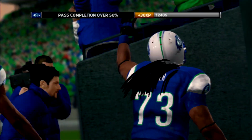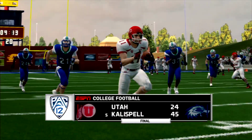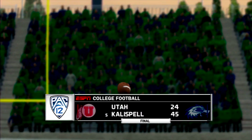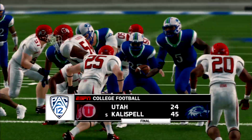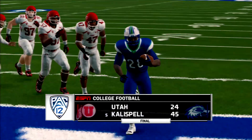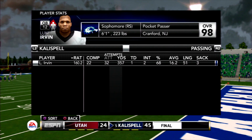But it's another big win for Kalispell. They extend their home winning streak, and they win 45-24. They did not allow any second half points. The defense turned things around in a big way. And of course, the offense getting those big plays down inside the red zone, and Austin Jenkins capitalized. It was a lot of fun.